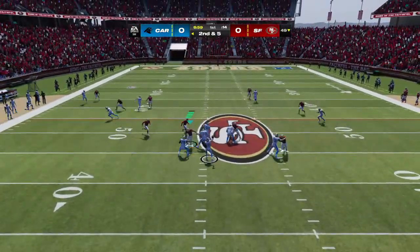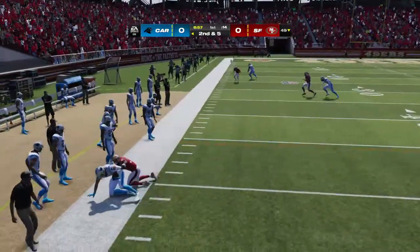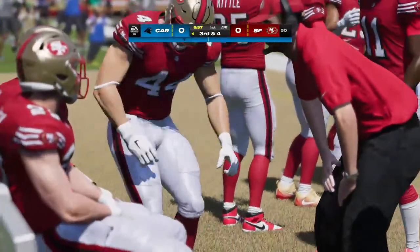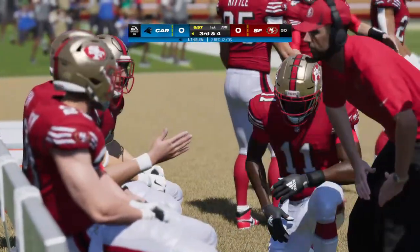Now here's Young. That's complete to the receiver, Thielen. 5 yards on first down, but now just a 1-yard pickup there on second.